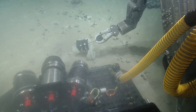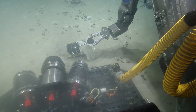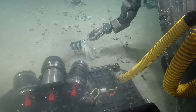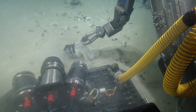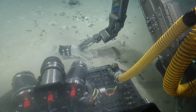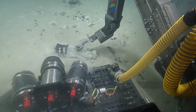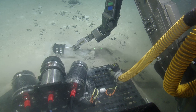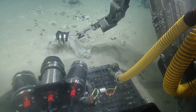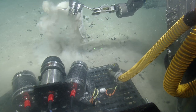I think the little hockey puck is spinning on the shaft. Oh, the shaft is spinning in the hose clamps. Totally. We got some good ones though. Yeah, nice. I think that's enough. We've got probably half a dozen.